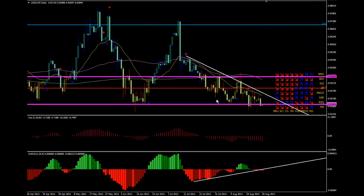US dollar Swiss franc price, yet again, as I mentioned yesterday, still overall looking negative, as price hasn't been able to bounce like its European counterpart, euro against US dollar. We saw here again price trading at a major support and resistance level.